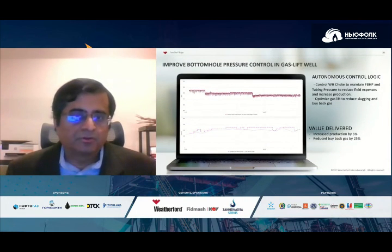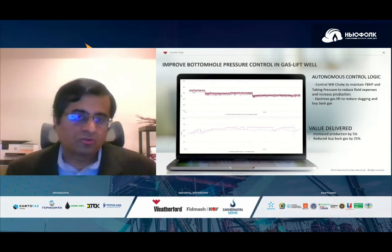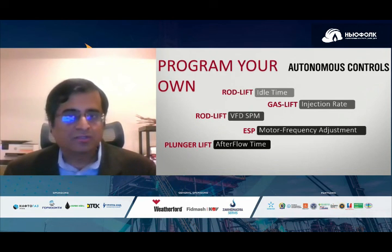Here is an example where a company in the US was running the autonomous control logic on their well, and they were able to control the slugging effects and maintain a constant flowing bottom hole pressure. Next slide, please. You can also program your own controls, and because the edge device can run on all forms of artificial lift system, you can create your own autonomous control for any form of artificial lift system. I think that is my last slide.